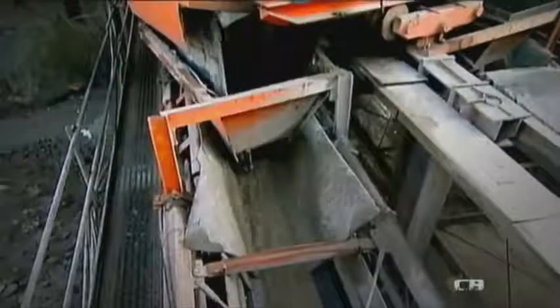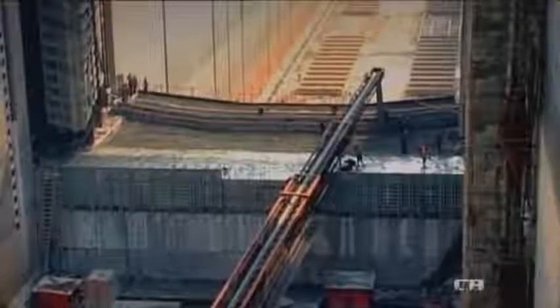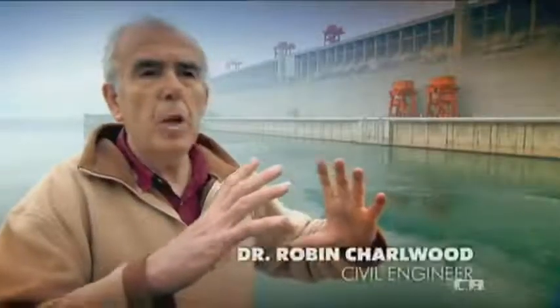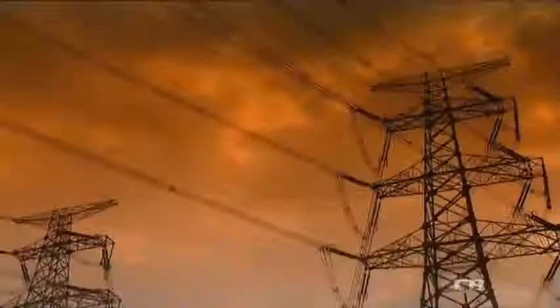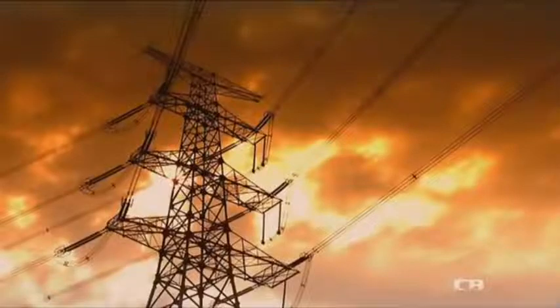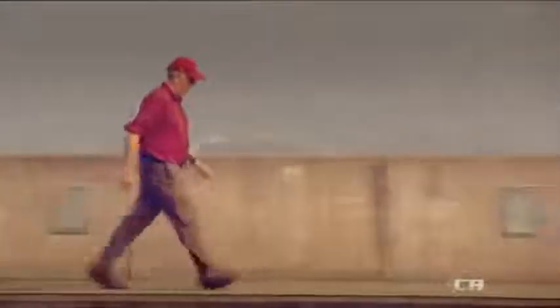Well, the Three Gorges Dam is the biggest hydroelectric project in the world. This dam used 28 million cubic meters of concrete. Maybe one way to look at it is to say it's a solid pipe of concrete, 1 meter diameter, right around the world. It's a lot of concrete. But the Chinese authorities think it's worth the effort, as the Three Gorges Dam will provide clean and cheap electric power to millions of people. British engineer Robin Charlwood has been working on the dam since 2003 and is still impressed by its scale.